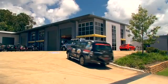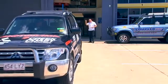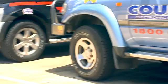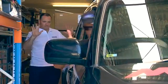To ensure our beloved crew car can continue to ferry us around for many more years to come, we've enlisted the help of Grant Taylor from CouplerTec Electronic Rustproofing. CouplerTec's the brainchild of a couple of very clever Gold Coast boys who've spent a good part of their lives developing their patented rust prevention system.